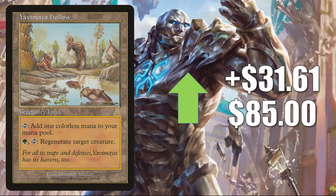Yavimaya Hollow on the reserve list. It goes up $31.61 to $85. And this is another reserve list card that most likely is being targeted for a buyout, but it does show up in a number of different Commander builds.